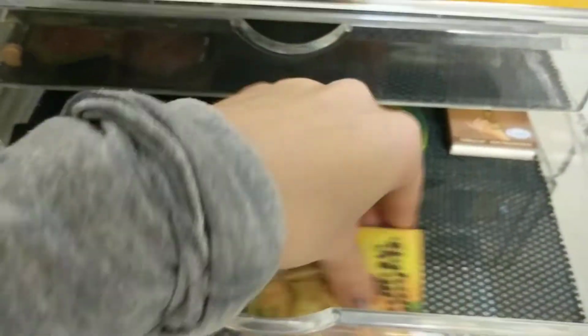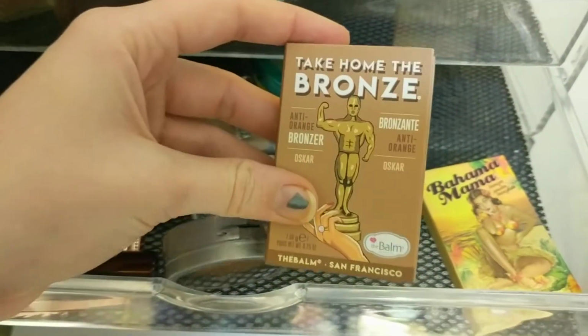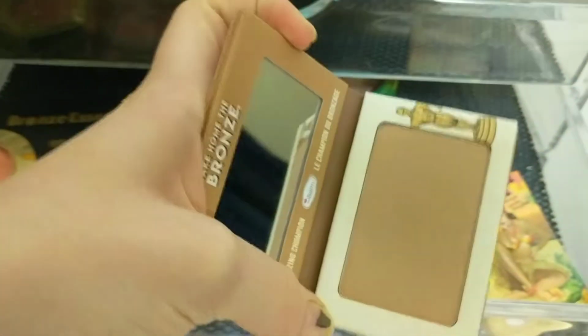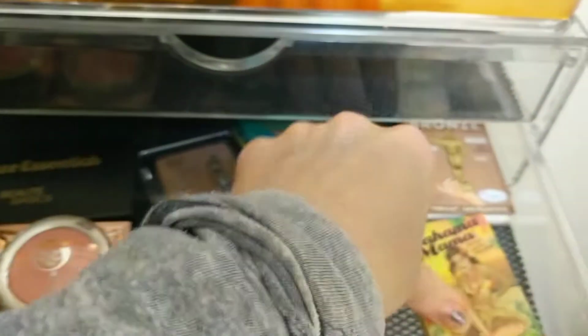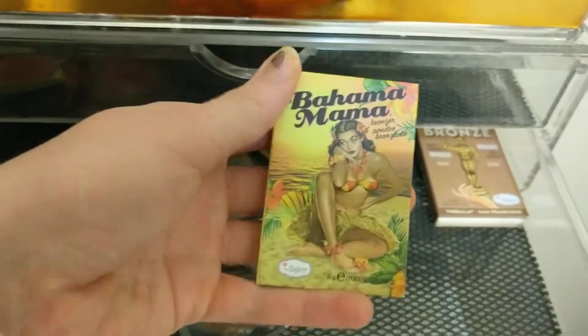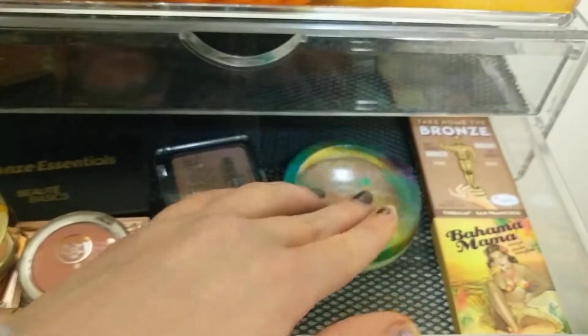These two from the Balm I did use, but I would like to get more use out of them. So one of them is the lightest shade from the Take Home the Bronze. This is Oscar. I have noticed that they've changed the names of these. So now I think this is called Oliver. And I don't know why, and I'm kind of curious as to why. I wonder if they got in trouble for using those names. But yeah, I'm going to keep both of these in and get even more use out of them.